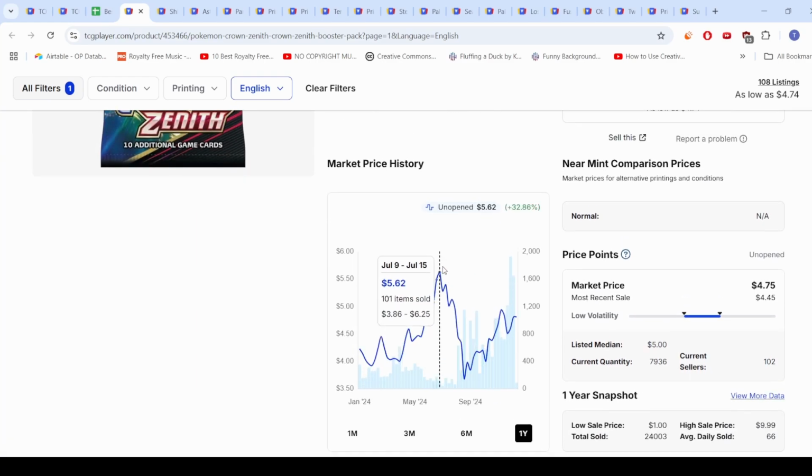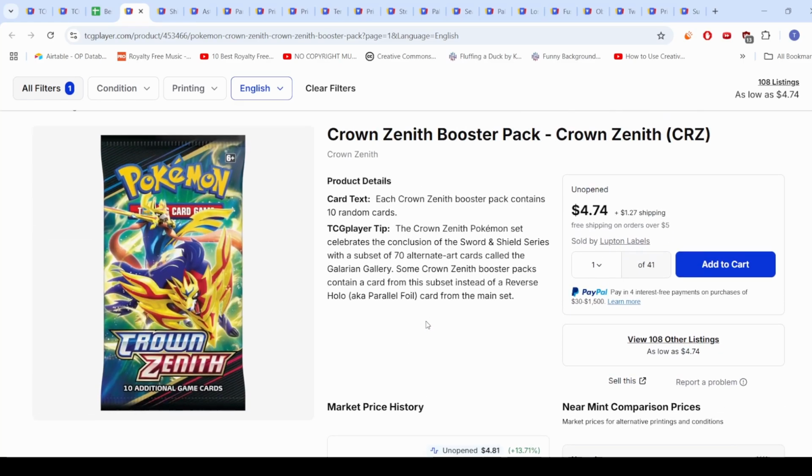But Crown Zenith is a strong set. If you see the previous high, it was around $5.62, and a bunch of reprints happened and dropped it about $2, and it was heading back up to $4 in just a few months. So Crown Zenith is pretty strong. But yeah, I won't go over the best selling things.